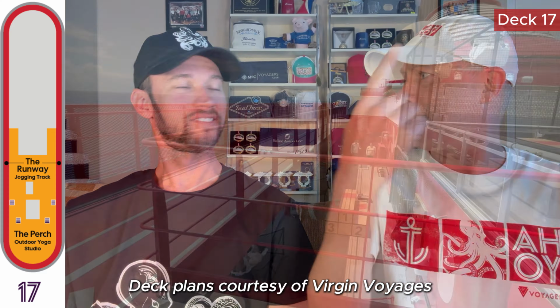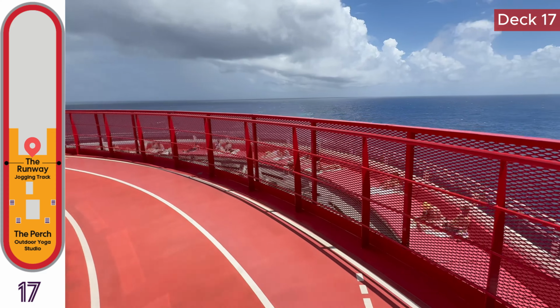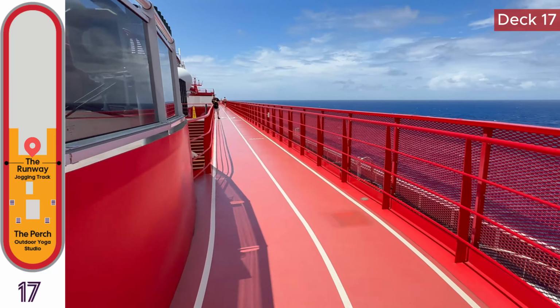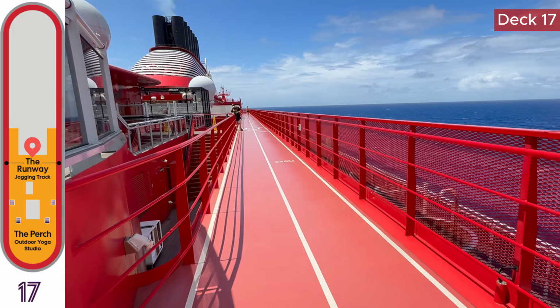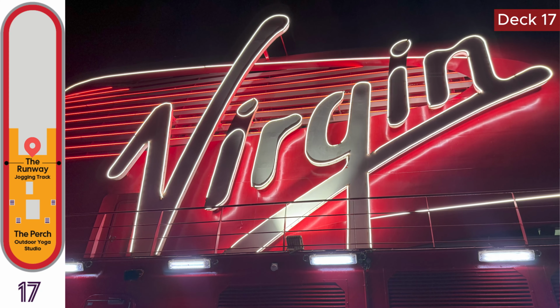Starting at the very top of Resilient Lady, we have deck number 17. And really, all that's there is at the very back of the ship, there's that jogging track to get your fitness on. Now, it is called the runway because it's Virgin Voyages, and you're going to strut your stuff up there. And that also goes around the funnel where you see the giant LED lit Virgin logo. Such a cool photo op.